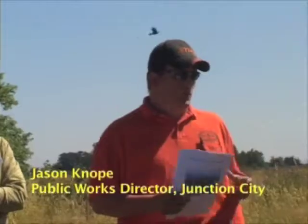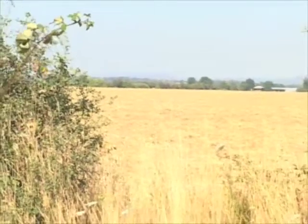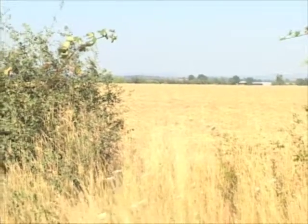Anytime we want to put in a new well, it takes about 3 holes in the ground to get one that does not have nitrate issues. And it doesn't really matter where you're at in the city. There's not one part of town that's better.